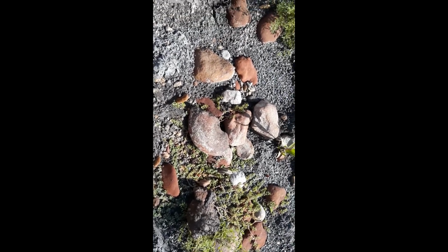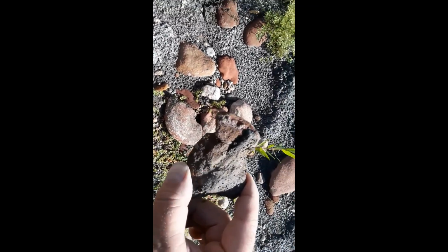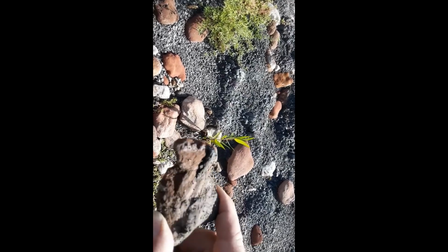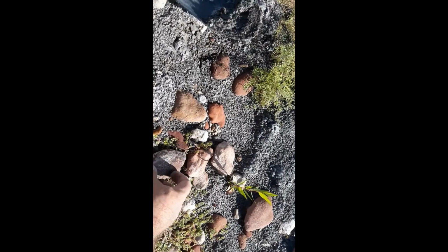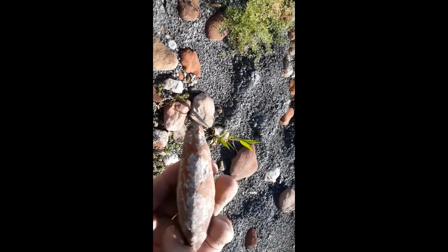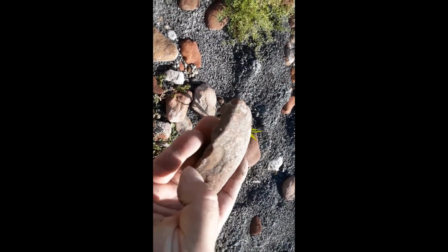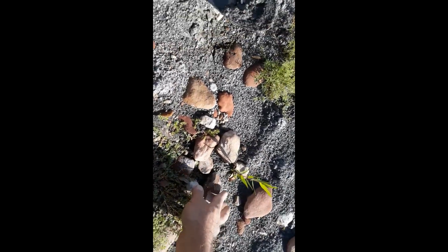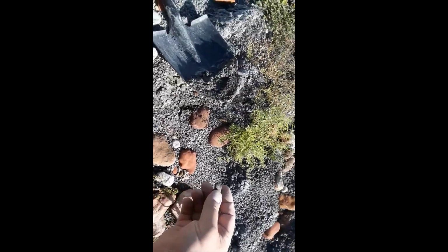So in this one spot, I found a piece of red matrix with a baculite in it, a baculite piece, which is really cool. So I'll get that cleaned up and so forth. And then as I was stooping down to get that, I saw another nice piece of ammonite. Got some nice suture patterns on it. It's actually got kind of the inner part there. So pickings have been a little slim today, but we're going to keep looking.